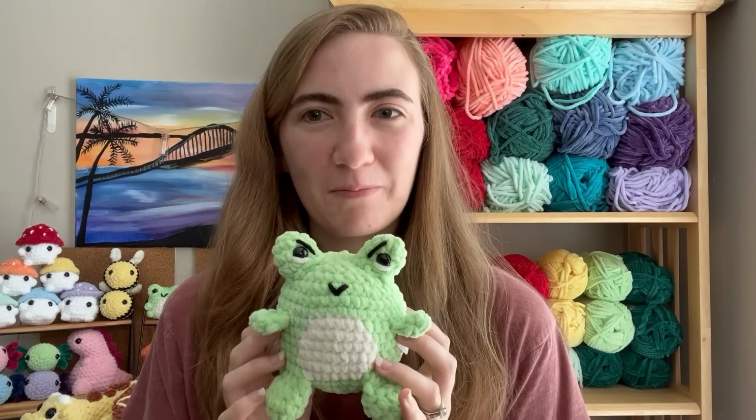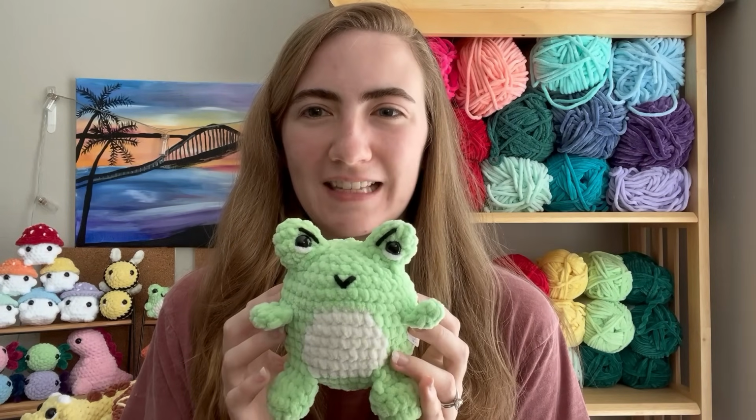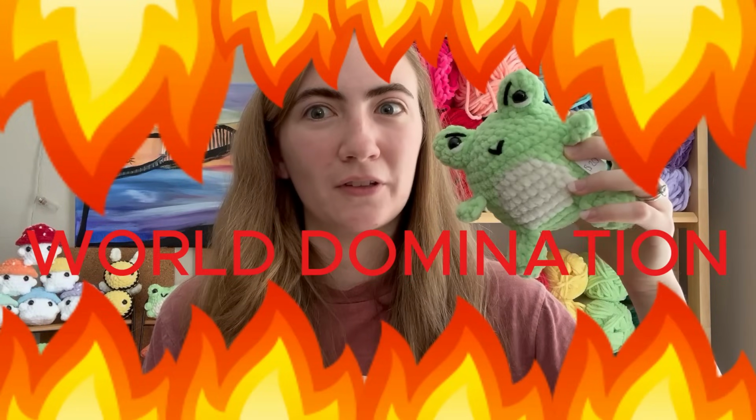Okay, I found him. Here's my froggy. He's very spherical and I embroidered these evil eyes on him. I just thought it would be really funny if I had all these super adorable plushies on my table and then there's just this guy scowling in the background, like plotting world domination. I featured this guy really early on my Instagram page.